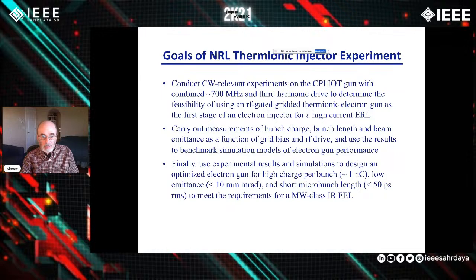In the experimental program we could measure the beam properties we could achieve using this gun as we vary the parameters of the gun. We can measure the bunch charge, the bunch length, and the beam emittance experimentally. And the parameters we have to vary are basically the RF drive, first and third harmonic, the gun voltage, and the grid bias of the gun, which is the pressing emission.